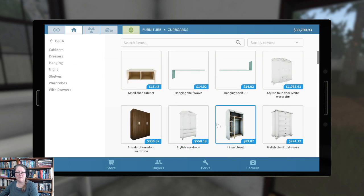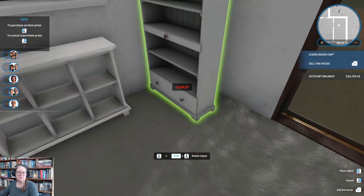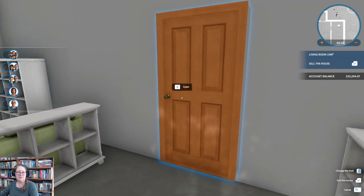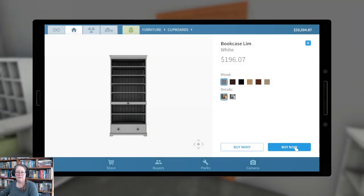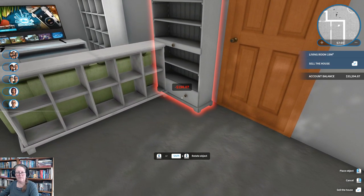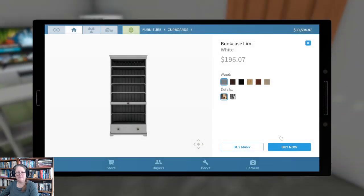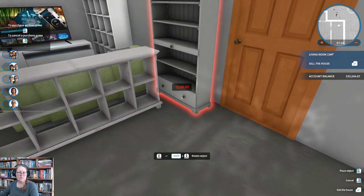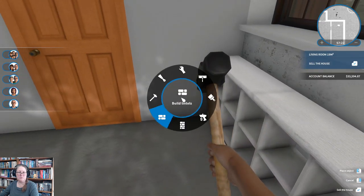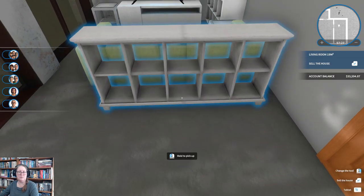Furniture, cupboards, shelves. Alright, we're stuck with the lime because, quite frankly, the white paint on the other one is horrendous. That there. Okay, no, we won't do that. Oops, or that. Alright, we're just going to leave it at that for these guys. I'll just pop this back where it was.